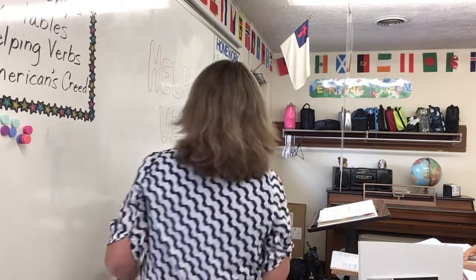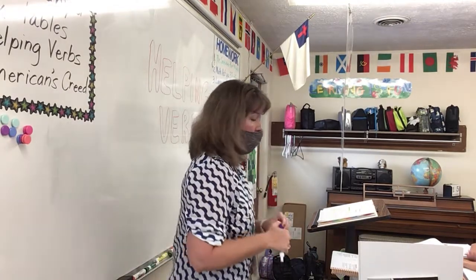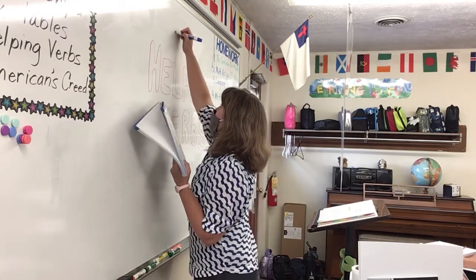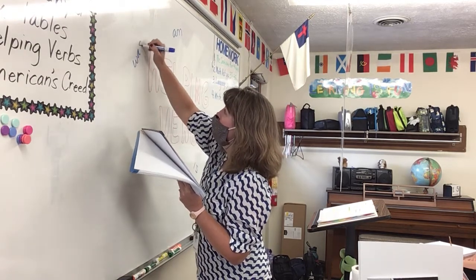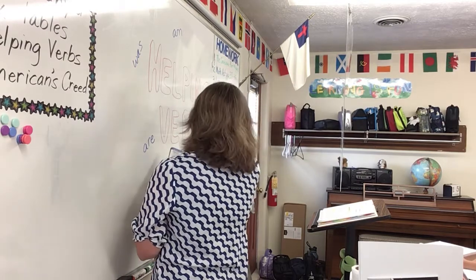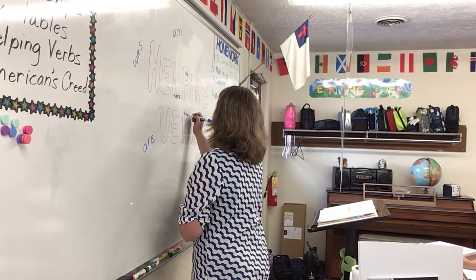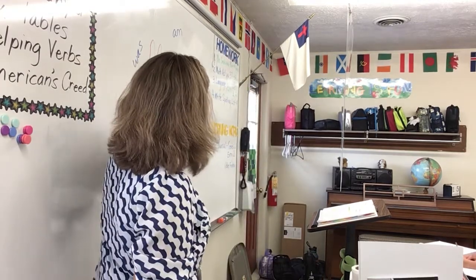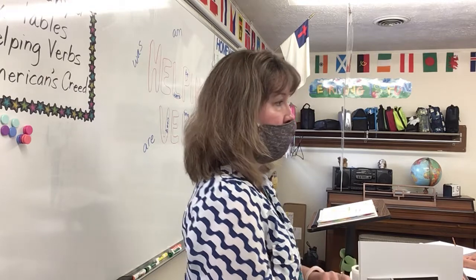Okay, so in the center of your page it should say helping verbs, and then all around I want you to, using the list on page 22 in your book, I want you to write the helping verbs all around, and you can just spread them all around. Am, is, are, or if you wrote helping verbs big enough, you could even write them inside. Am, is, are, was, were, be, been. Okay, so you're going to do it like that. You can write them around the word or inside the word, however you did it. But there are 23 helping verbs in our chart.